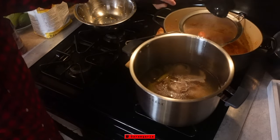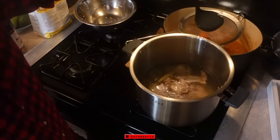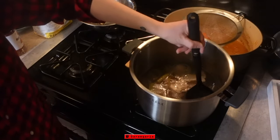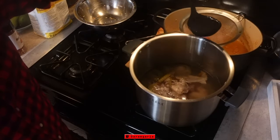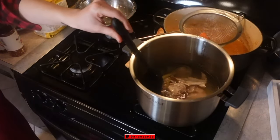We have the carrots in there for the sweetness. We have the onions in there for that delicious alliuminess. We have the celery scraps in there as well. We have all of those lovely chicken bones. We have some bay leaves for the herbaceousness. This is an incredible homemade chicken stock, guys.